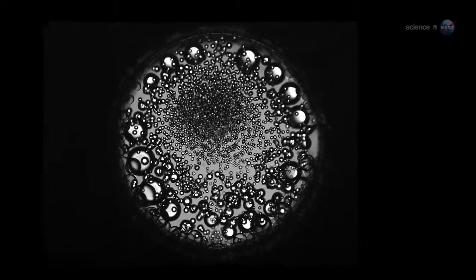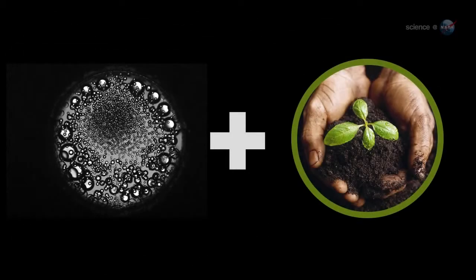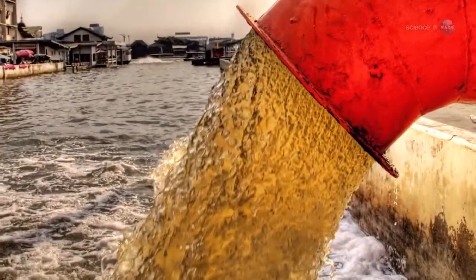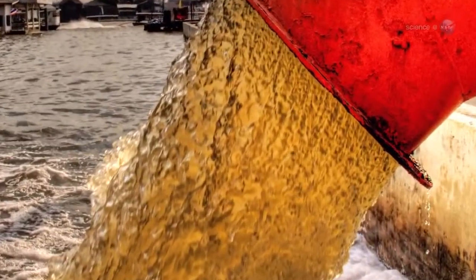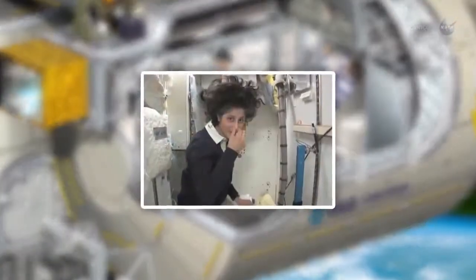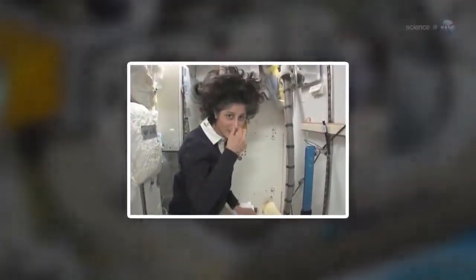"When supercritical water is mixed with organic material, a chemical reaction takes place. Oxidation," says Hicks. "It's a form of burning without flames. This really comes in handy when you want to get rid of certain unpleasant materials, like sewage." Cities, corporate farms, ships at sea, and manned spacecraft accumulate waste materials that could benefit from this kind of treatment.